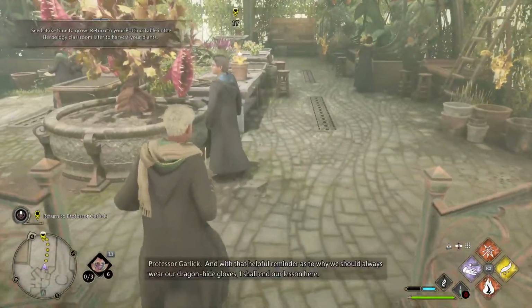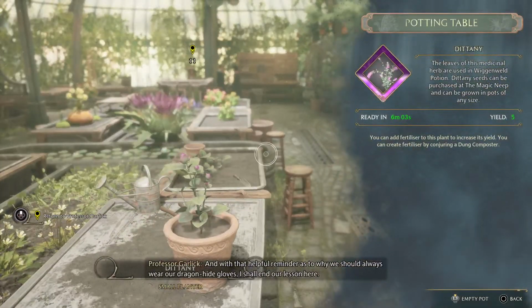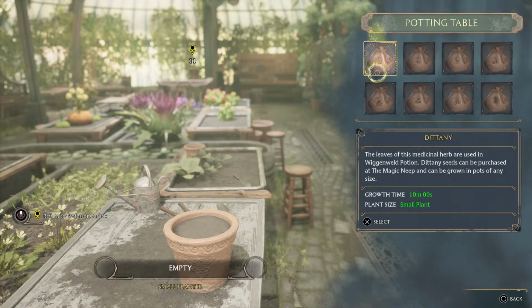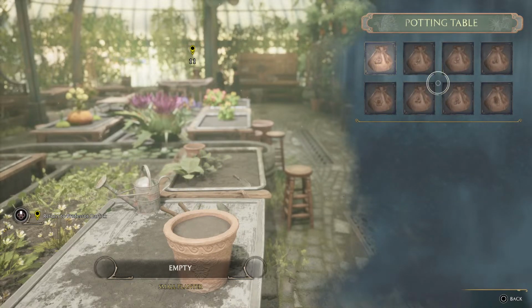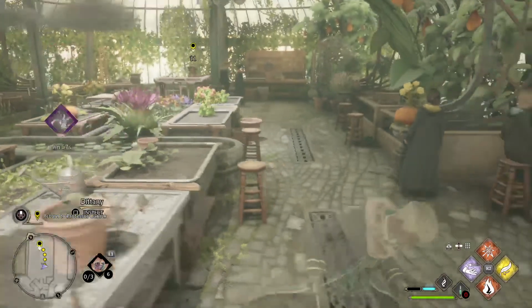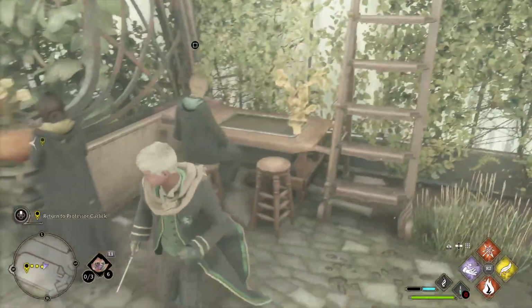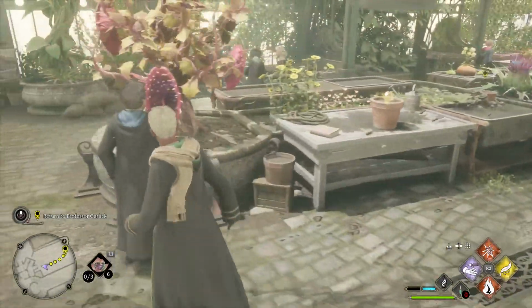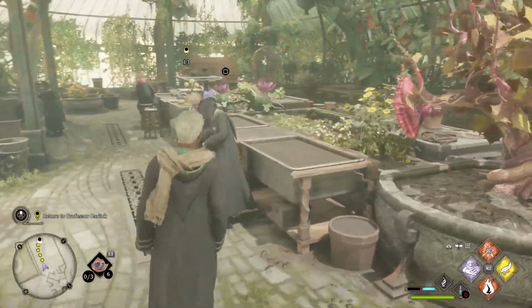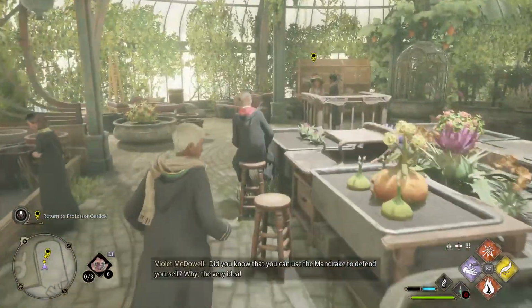And with that helpful reminder as to why we should always wear our dragonhide gloves, I shall end our lesson here. Terribly sorry, Mr. Clopton. Did you know that you can use the mandrake to defend yourself? Why, the very idea.